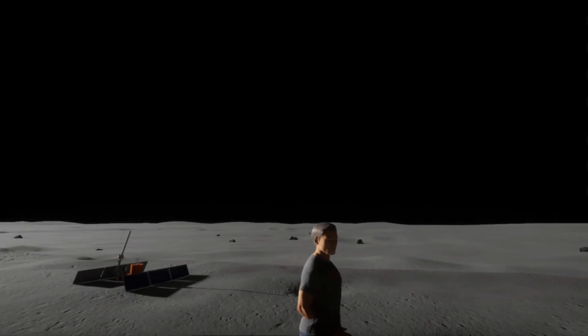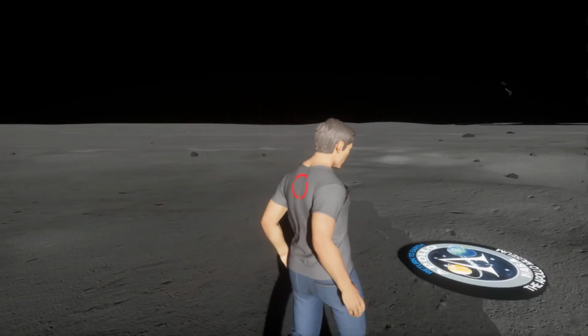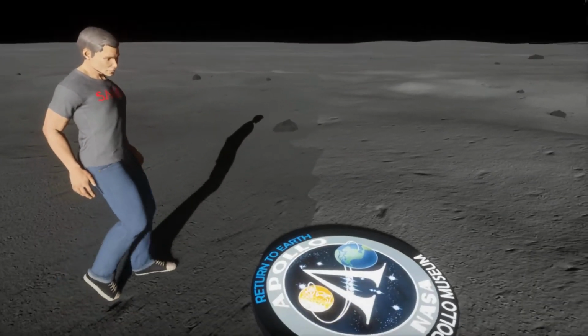I'm looking at this here. Oh yep, you're going to want to step on that. She jumped on the teleporter that takes you back to the Apollo Museum. So here we can just hop on there.